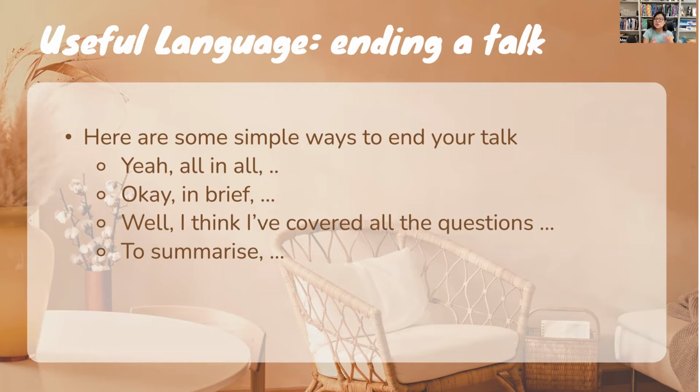So all of these shows that you are actually spontaneously talking about the topics rather than learning the phrases by heart. When you learn things by heart, the talk doesn't sound natural and it will lead to a lower band score. So it's important to continue this realistic, spontaneous form of conversation as much as you can. So these are some of the ways that you can end your talk.